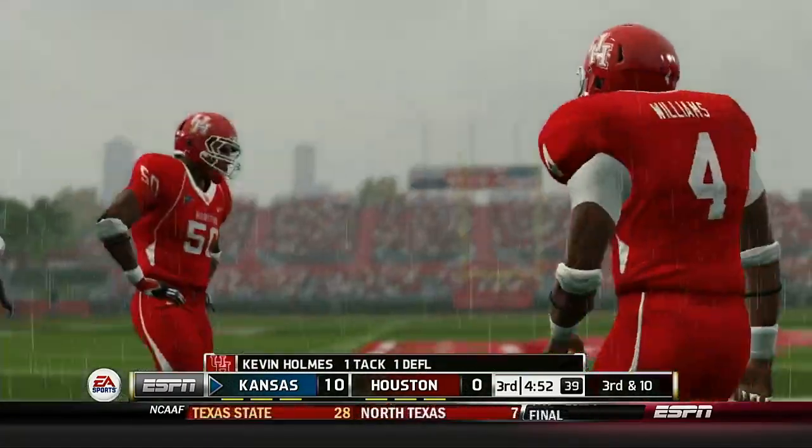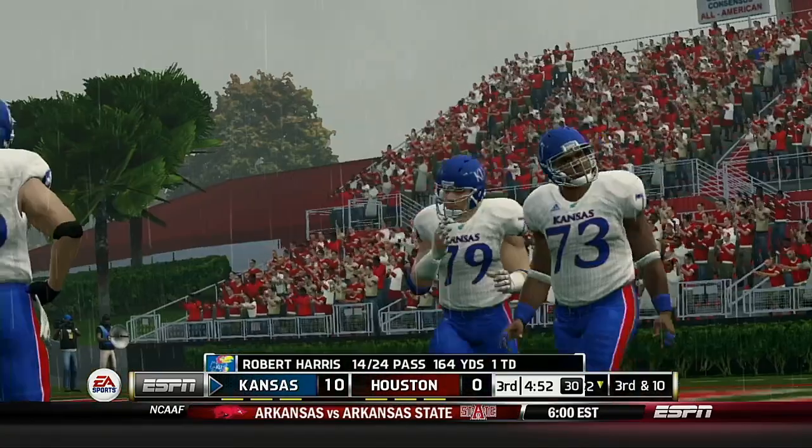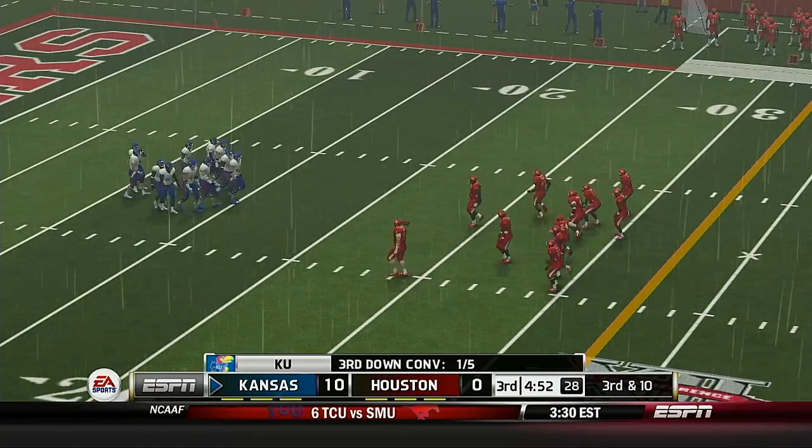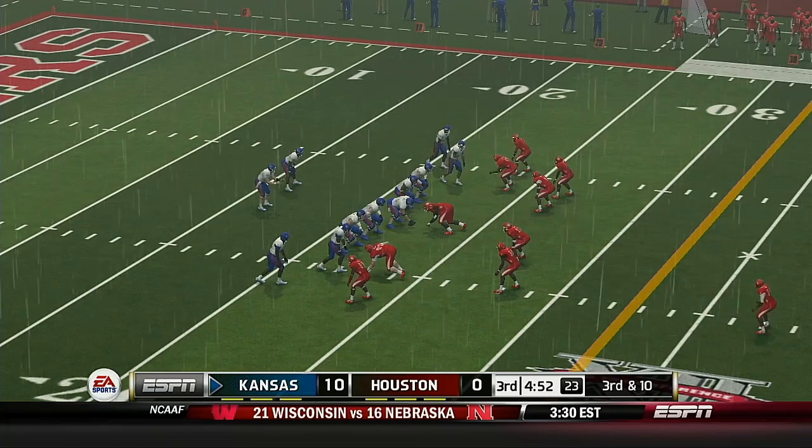Gets rid of it quickly, and that was almost picked. Terrific coverage, and when you clog up passing lanes like that, you could force a quarterback to make some poor decisions. Almost got themselves a turnover, too.